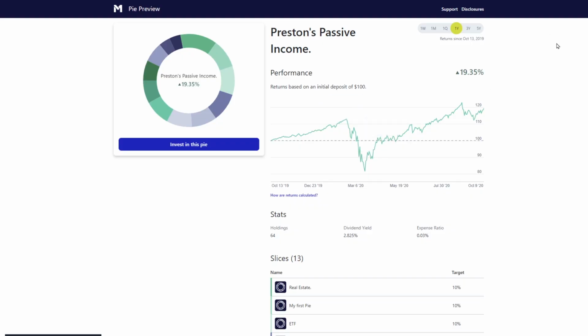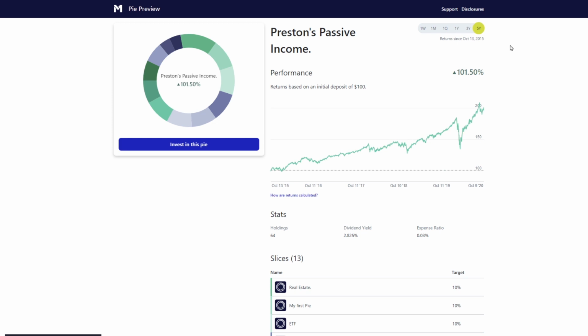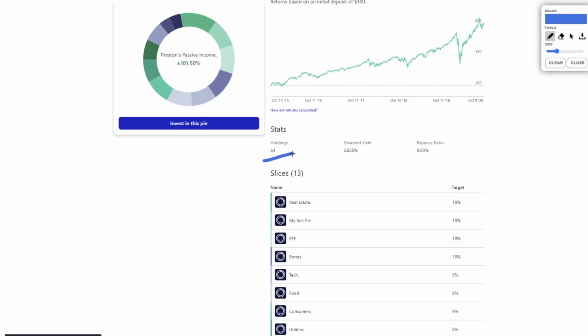All right, so let's take a look at this portfolio here. And what we're going to do is take a gander. So it looks like 19% over the last year, which is what we like to look at. And then the 3 years, 46%. And then the last 5 years, 101%. So not too shabby over there. Obviously, we're going to be looking at creating passive income, which is a fantastic thing to know. We have about 64 holdings in here.